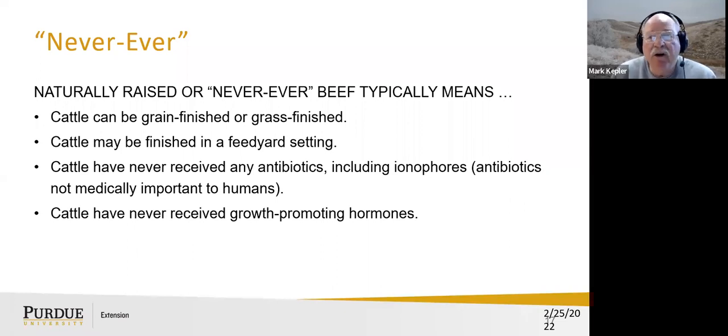Cattle, a never-ever cattle could be grass fed or grain fed. They may be in a feedlot setting, but usually never ever refers to antibiotics and ionophores and also growth promoting hormones or implants. So usually when we hear never-ever cattle, they never have been treated with antibiotics. They haven't had implants, and that's what we're looking at with that one.